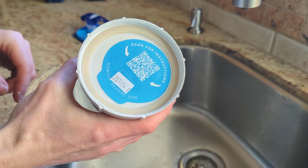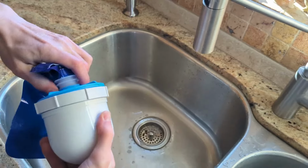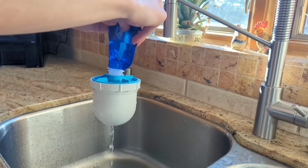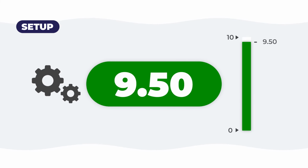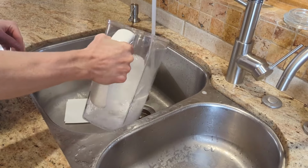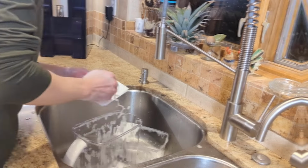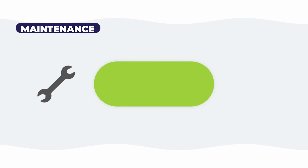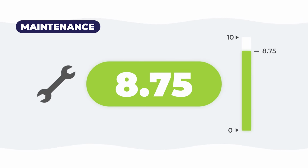However, unlike some of the other pitchers, these filters need to be primed before use, which adds an extra step. And while a special bag is included to simplify the priming, it does take a little bit longer, which slightly lowered its ease of setup score to 9.5. Now, maintenance itself is a breeze, but the cost of filter replacements is higher at around 55 cents per gallon, bringing the overall maintenance score to 8.75.